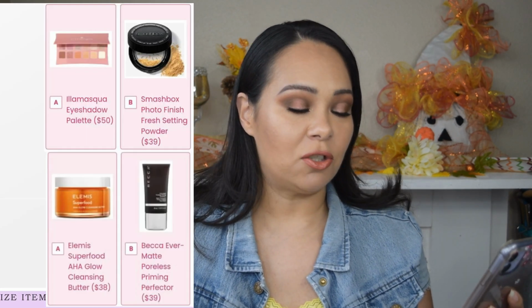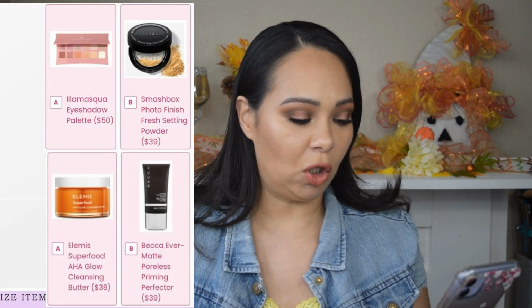Then the next two options are once again Elemis. This is called the Superfood AHA Glow Cleansing Butter. I didn't think those would go together. AHA usually is an exfoliating ingredient, sometimes it works mostly as a toner, at least in my case, but this one is a cleansing one. It's from Elemis. I love that. And AHA, but it says butter, so maybe it's going to feel more like a balm. I don't know what you guys think. Have you heard of that before? But I love anything with AHAs. And this one retails for $38.